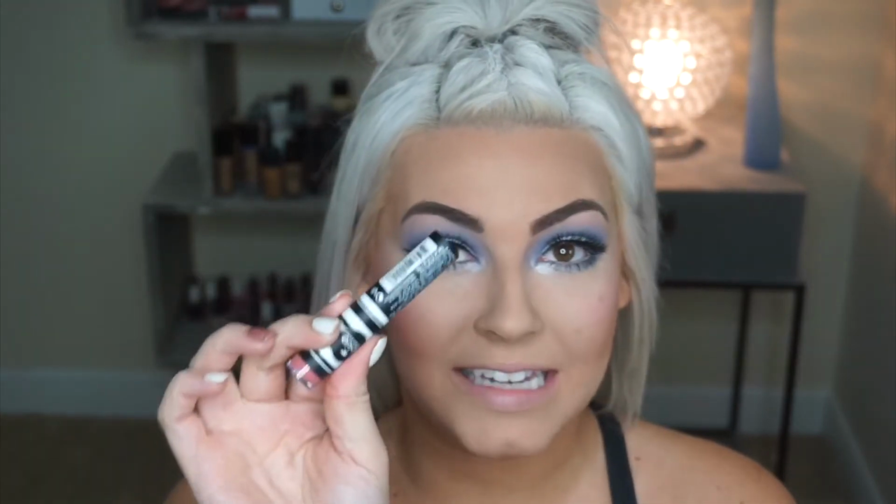But today I am actually using a matte lipstick, an actual lipstick, which I never use anymore. I always use liquid lipsticks, but I wanted to give this a try. It's just their matte lipstick in the color Nude Peach. It's a pretty color. This is what it looks like on my hand.